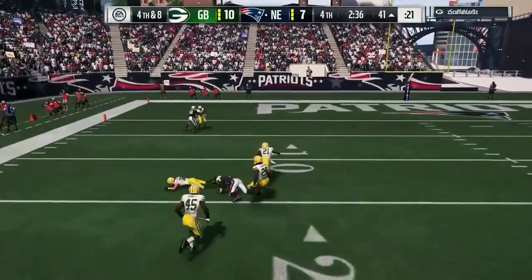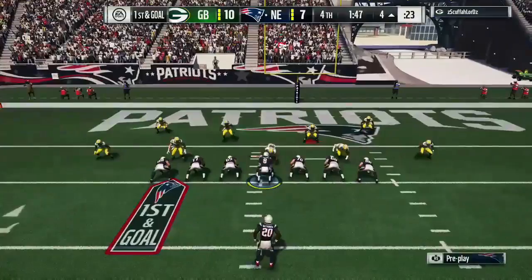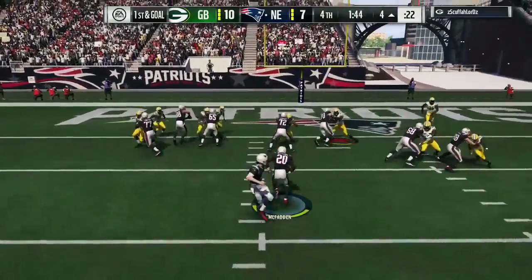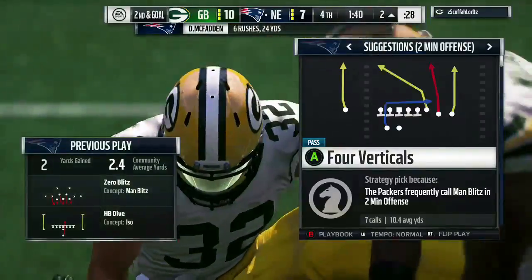This is caught inside the 15. Looking to speed things up here, going with some tempo. And the offense inside the 5 here at the 4. It's first and goal. It's a gain of a couple, and it'll be second and goal.